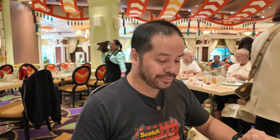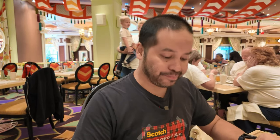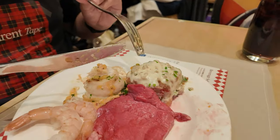Very moist too. I'm kind of worried because it was like the last piece there. Yeah, it's the last one. It's been sitting. I'm glad I got this. For me, I love trying new things at the buffets. Never had this before, never seen it before. And I really like it. It might be one of my favorite items of the entire day. Oh, dang. Wow.